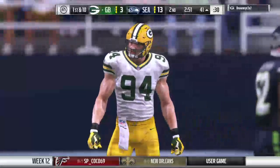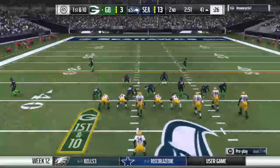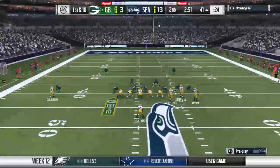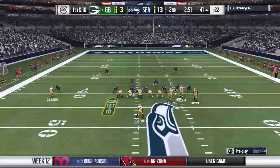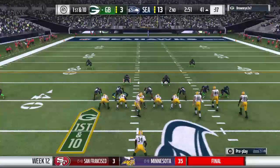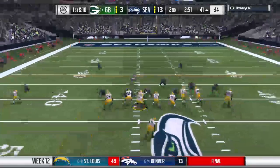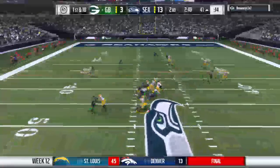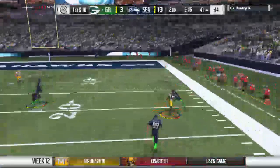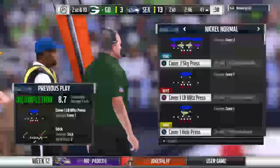And with this deficit, you can't have too many more drives like the last drive where you had to punt it away. You know what I would tell my offense right here? The punter doesn't exist, guys. He doesn't even exist. He's not a team anymore. I just cut him. All right? So you've got to go out and create some offense for us here and give us some points. No way does that guy get on the field on this drive. Poor punter. Yeah, it wasn't his fault. But hey, listen, there's got to be casualties at times. We're trying to win a game.